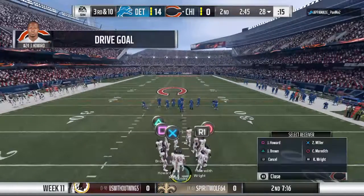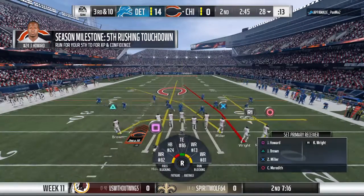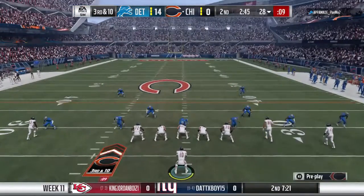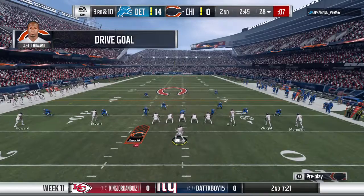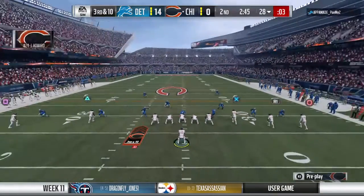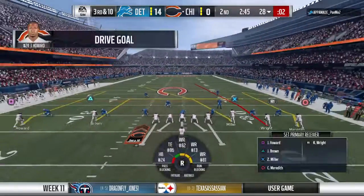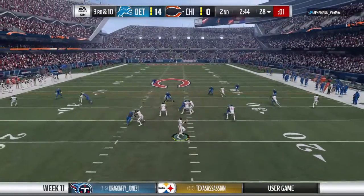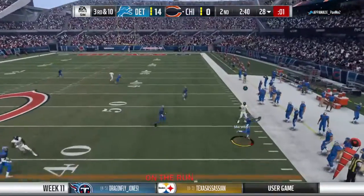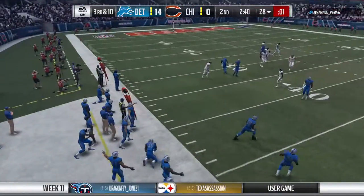So a 3rd and 10, and defensively, a dime look, 6 DBs. All right, here we go. Watch it now, Barney. Detroit. And the play clock's running down. Check. They just do get the playoff as he'll look to throw. Escaping the pressure right. And he fires one that's intercepted.